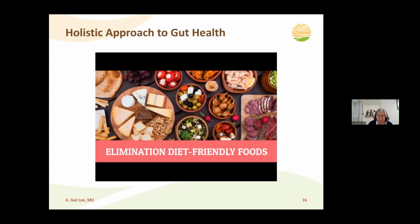There are foods, though, that are fine to eat on the elimination diet. Sometimes I'll mention the elimination diet and go over those foods, and the patients will say, oh, then what can I eat? It seems like there's not much left for me to eat. But actually, there are a lot of foods available. Gluten-free grains such as rice, quinoa, tapioca, buckwheat, teff. There are a lot of dairy substitutes: almond milk, coconut milk, hemp milk, rice milk.